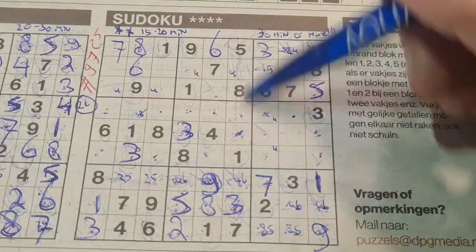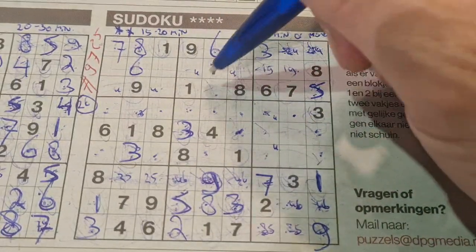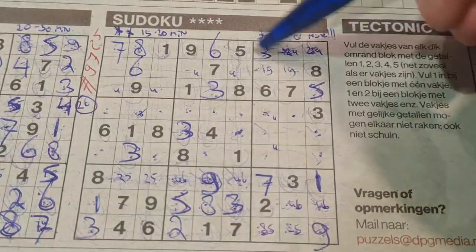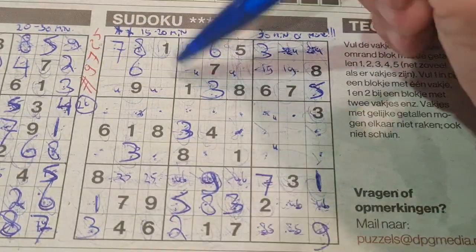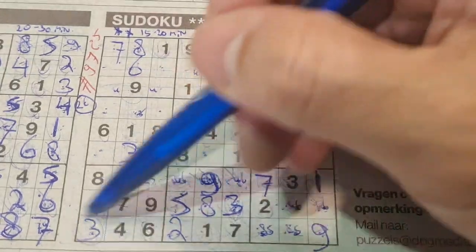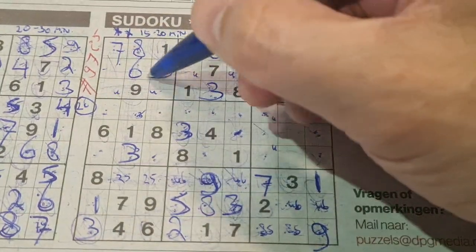Three in this column, three in that column, so in the middle column, the only place left for the three should be there. Three in the third row, three in the first row, so in the second row, only two places left for the three should be here or there. We have a three in the first column, no three there, three should be here.